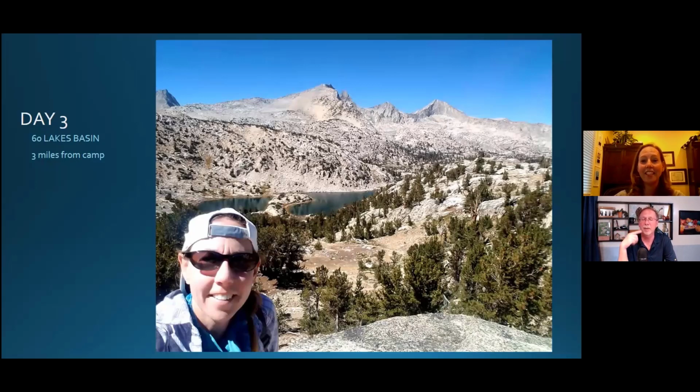Yeah. The other thing that I remember, and I'm working on going back there at some point, is that there is a route or a use trail through 60 Lakes Basin that could bypass the Rae Lakes, and I'm kind of thinking about doing that at one point. So yeah, it would be beautiful areas and fun to do for sure. Nice. Very cool.